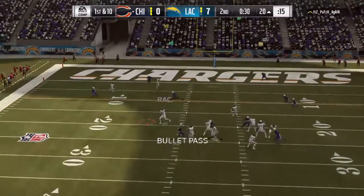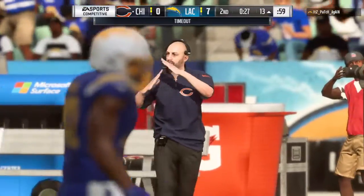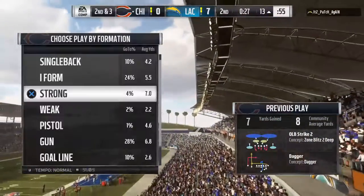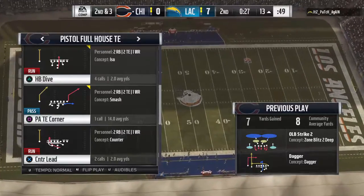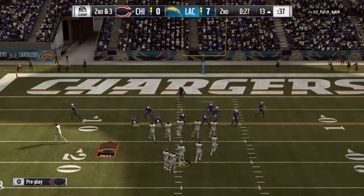From the red zone now, here's Trubisky on first down. Firing quickly here, and that's complete. Now hold everything here. We're going to get a timeout by the offense, as they'll stop it with 27 seconds remaining here in the second quarter. Able to get 7 on that first down pass play. 2nd and 3.